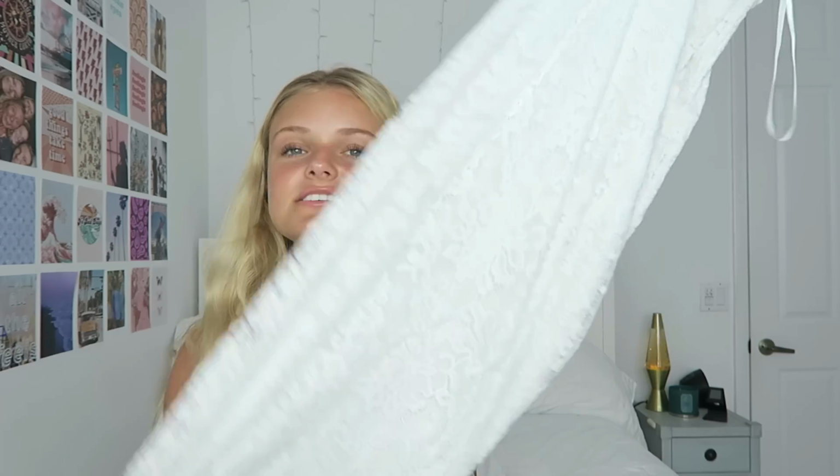The next thing I wanted to try on was this dress. As soon as I saw it, I thought it was really pretty. It's very long. It's not like one of those mini dresses. It's more of the long ones. And she actually got it from Windsor, she said. And it has a little slit and it's very lace. I think it's very pretty.